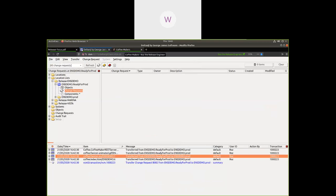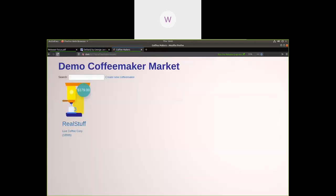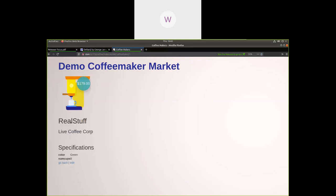And for the final check, Roz will verify that the fave icon is appearing now, and that drilling into a machine gives an image of the machine. Okay, so that's taken the software all the way through the demo, and at this point, I think I should hand it back over to George. Okay, thank you, John.